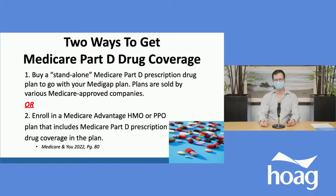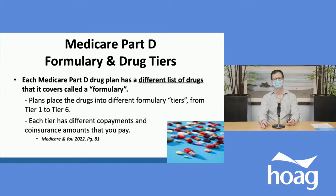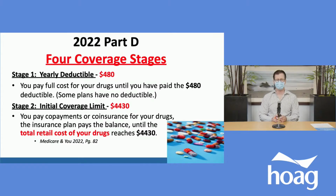The other way to get your Part D drug coverage is to enroll into a Medicare Advantage HMO or Medicare Advantage PPO that includes the Medicare Part D prescription drug coverage in the plan. The Medicare Part D has different formularies and drug tiers for all the plans. They have what they call a formulary list where they place the drugs in different tiers. And the Part D drug plans can have 1 through 6 tiers or maybe 1 through 5. Each tier has a different copayment and different coinsurance amounts that you will pay. And not all the Part D drug coverages cover the same medications, and the cost between company to company will vary.